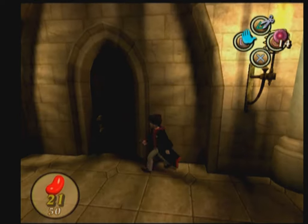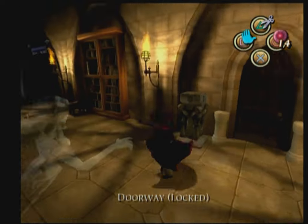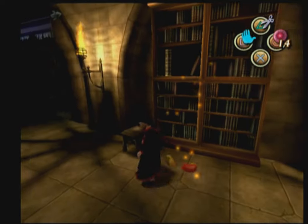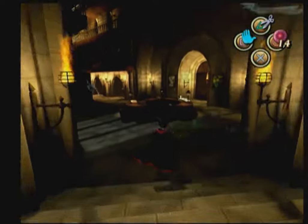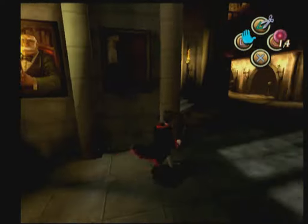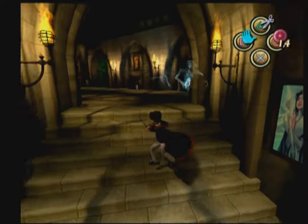Golden archway. This is locked. This is locked. So this is not the way to go. Nothing there. Oh, I wonder who that is.